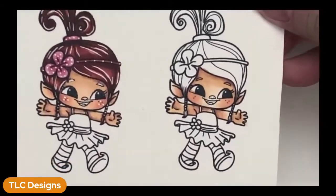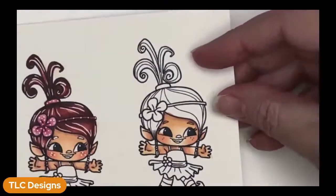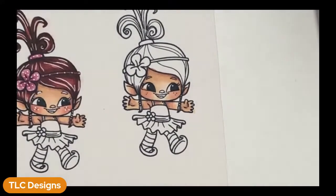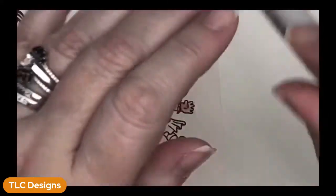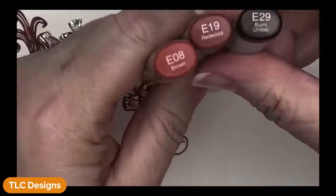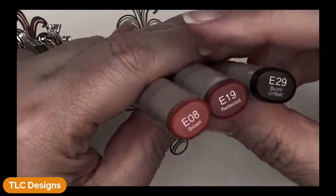I think I can bring her closer. Look how sweet. Okay. So let's do the hair. Let's talk hair. I wanted them to be redheaded. So E08, E19, and I know, ladies, that these are not reds, but I love when you put these three color combinations together because it's just beautiful.